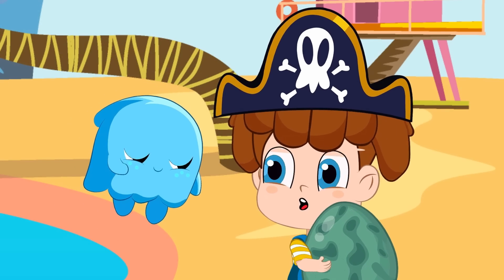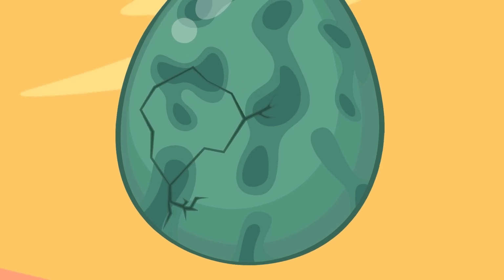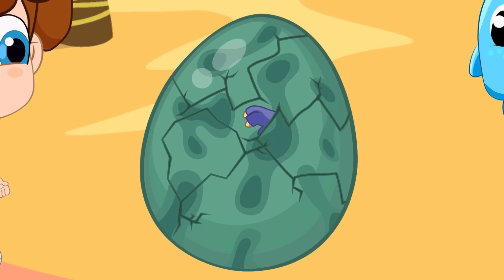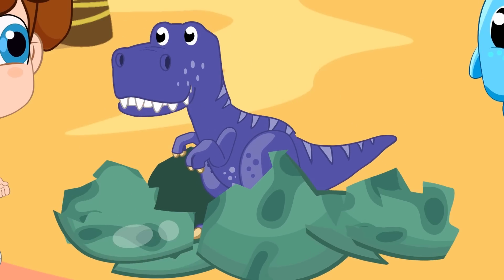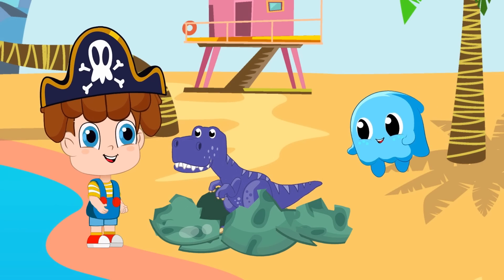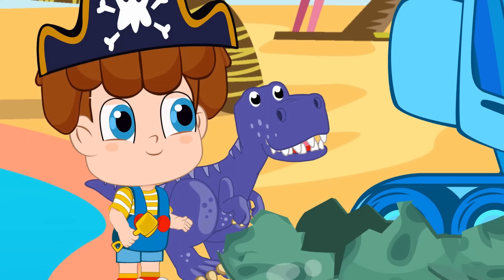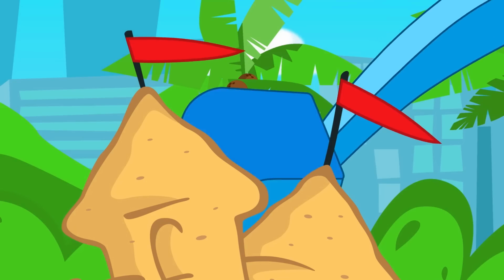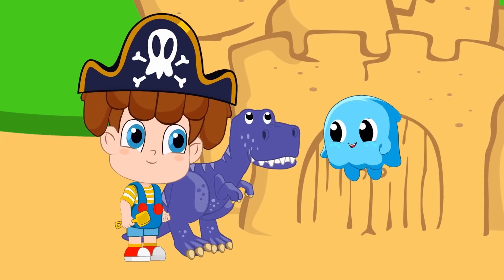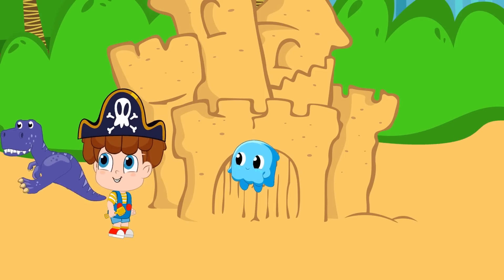Look, the egg is hatching. What will it be? Whoa, it is a dinosaur. Do you know what kind it is? That's right, a Tyrannosaurus Rex, T-Rex for short. You want to build Rex a present? Yeah. Awesome. That's the perfect size castle for Rex when he gets bigger. Nice work. I think he likes it.